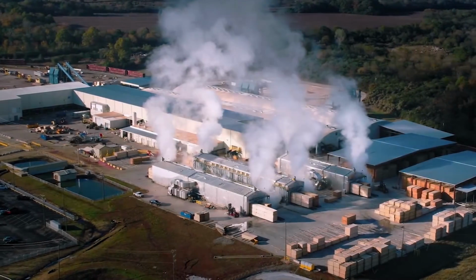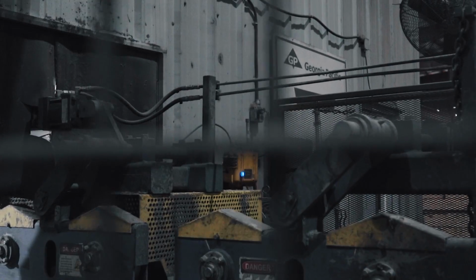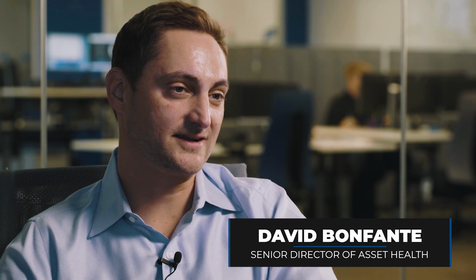At Georgia Pacific, we've had KCF sensors in our sites since 2018. We went from 100 sensors in 2018 to maybe 20,000 sensors in 2020. Now, 5 years later, we have about 62,000 sensors across more than 100 sites globally.